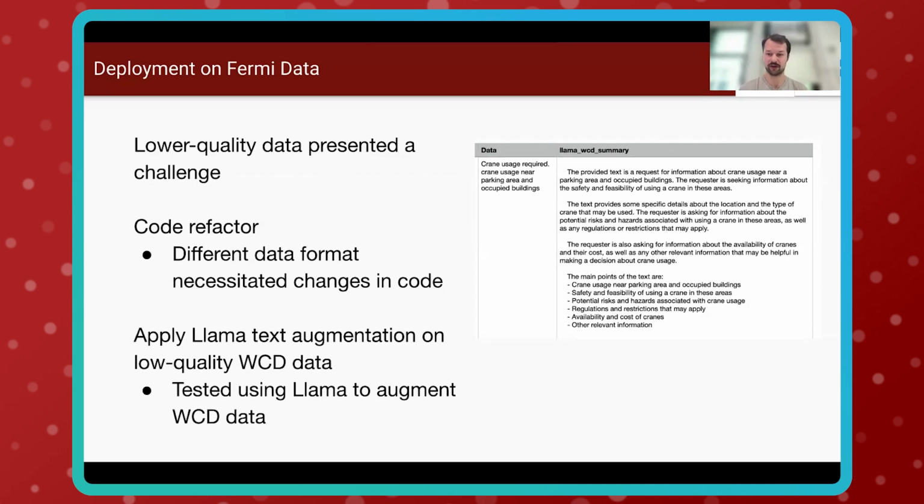The first was a refactor of the code. As Helen mentioned, there was some hard coding and it was tailored to work on the Argonne data. And so we had to update it to work with the new format of the Fermi data. We also had to work with this briefer text and the low quality matches that resulted. What you see on the slide, under the data column here, is the WCD data from Fermi. It's pretty brief, especially compared to the Argonne data.